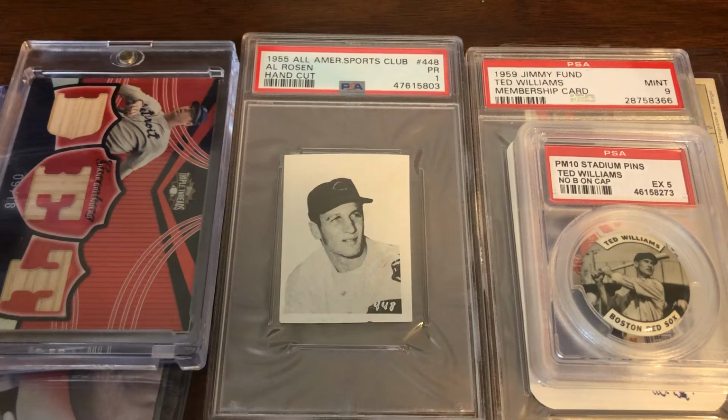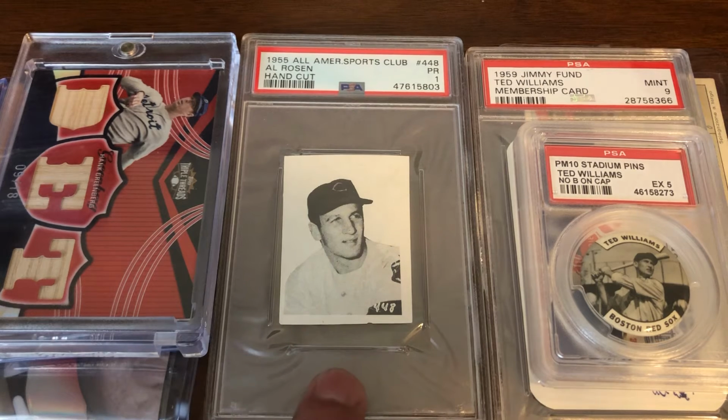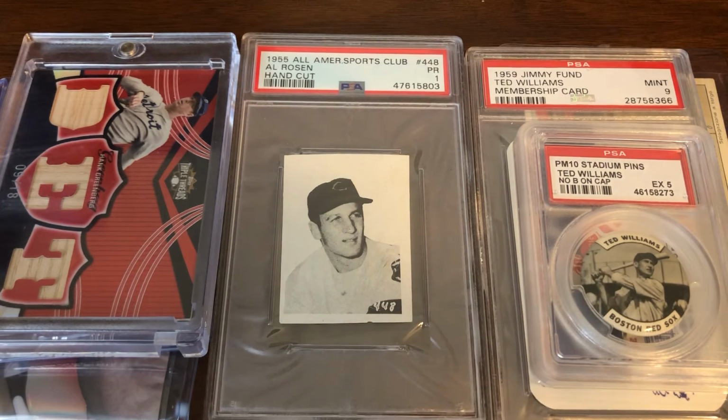So anyway, that is the mail I have for you. One little shipping snafu. Very low pop rarity. A little Ted Williams trade. And all around pretty solid and pretty inexpensive mail day. Very little out of pocket. So, that's what I got for you this time around.